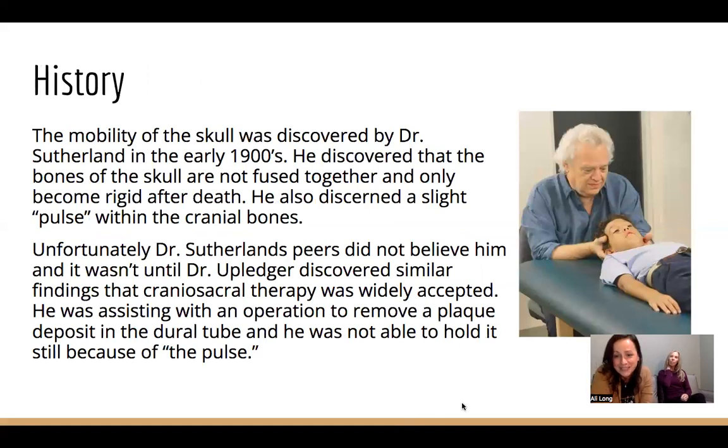Okay, so here's some fun history. The mobility of the skull was discovered by Dr. Sutherland in the early 1900s. He discovered that the bones of the skull are not fused together and only become rigid after death. He also discerned a slight pulse within the cranial bones. Unfortunately, Dr. Sutherland's peers did not believe him, and it wasn't until Dr. Upledger discovered similar findings that craniosacral therapy was widely accepted.